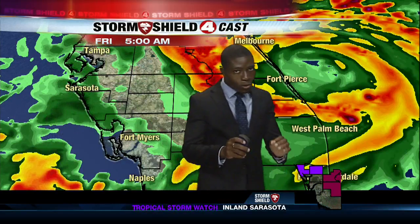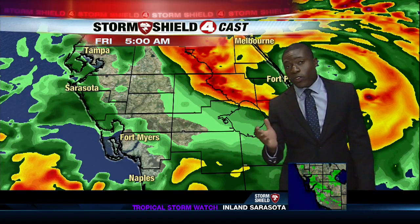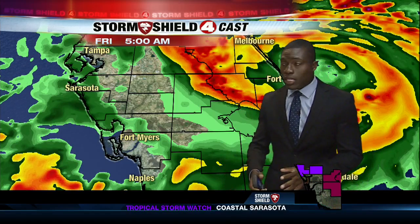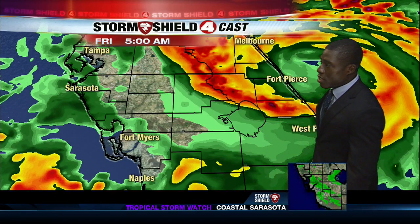Storm Shield forecast, next few hours. Still going to be watching that eye very closely. Does it continue to basically flirt with the coast, or does it actually move inland or onto land? That's really what we're going to be watching for. It'll make an impact on whether it strengthens, holds its strength, or weakens, and the impacts that it has on some of those coastal spots of Florida.